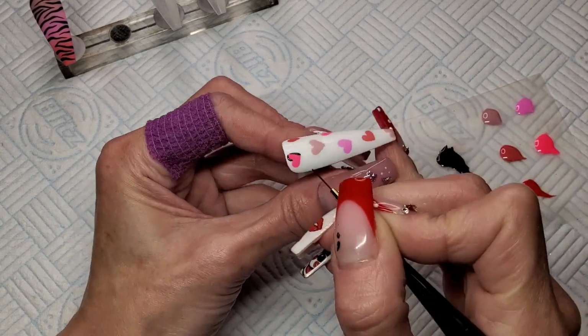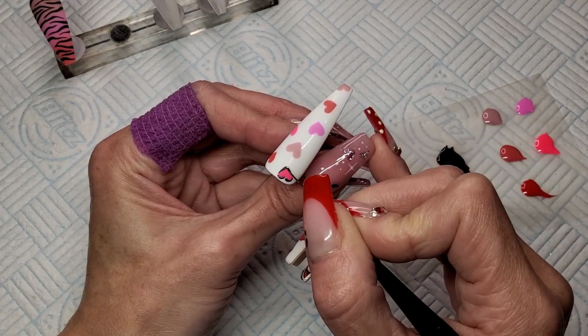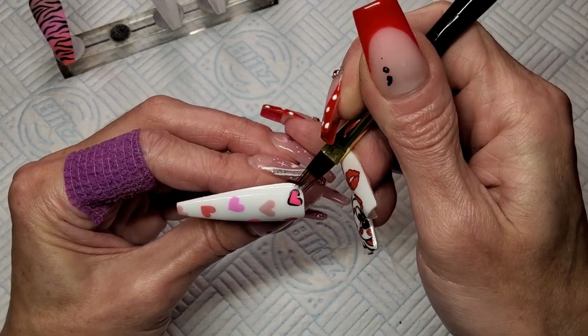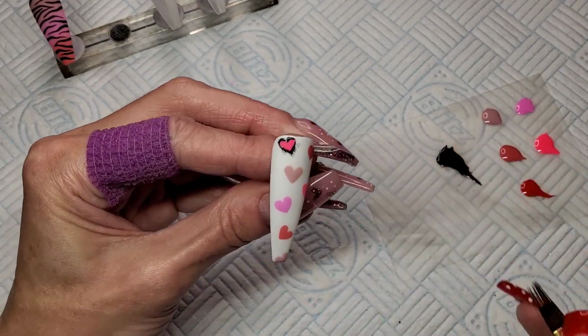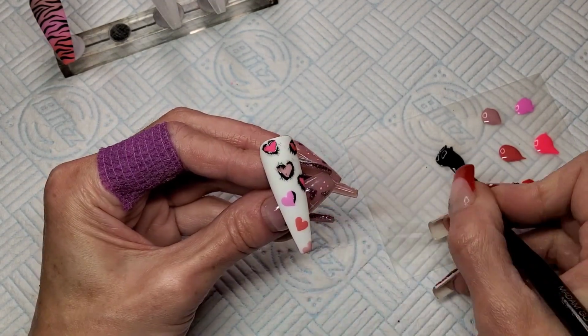And now I wanted it to kind of be like leopard print. I'm just doing some black outlines on the hearts. You don't want to completely cover the whole outline. And using that ombre brush, just tiny little flicks. Just pull that black, tiny little flicks. And keep wiping your brush off on that lint-free wipe.